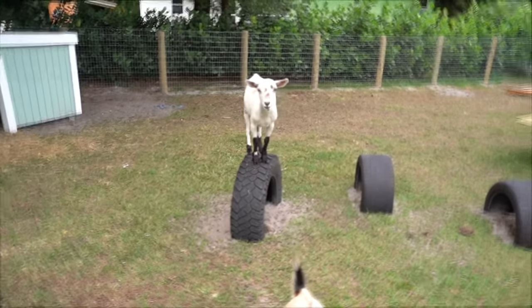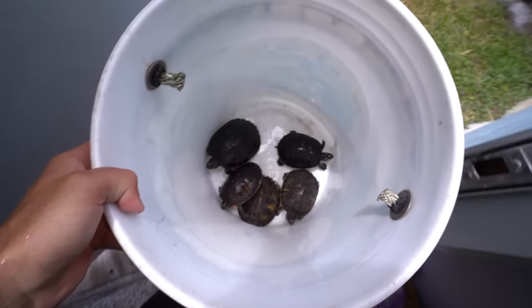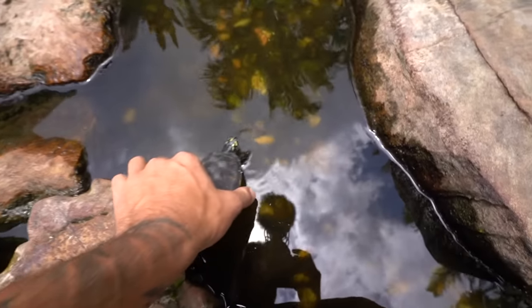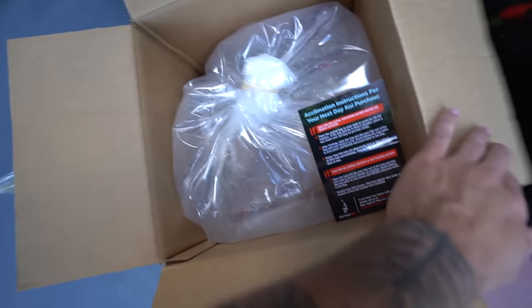Boots using a tire. My farm is technically your farm. It's literally as big as my hand. Come on, turtles, let's go to your new big home. Little yellow belly friend. Hey, ready? Woohoo! Here we go. Oh yeah.